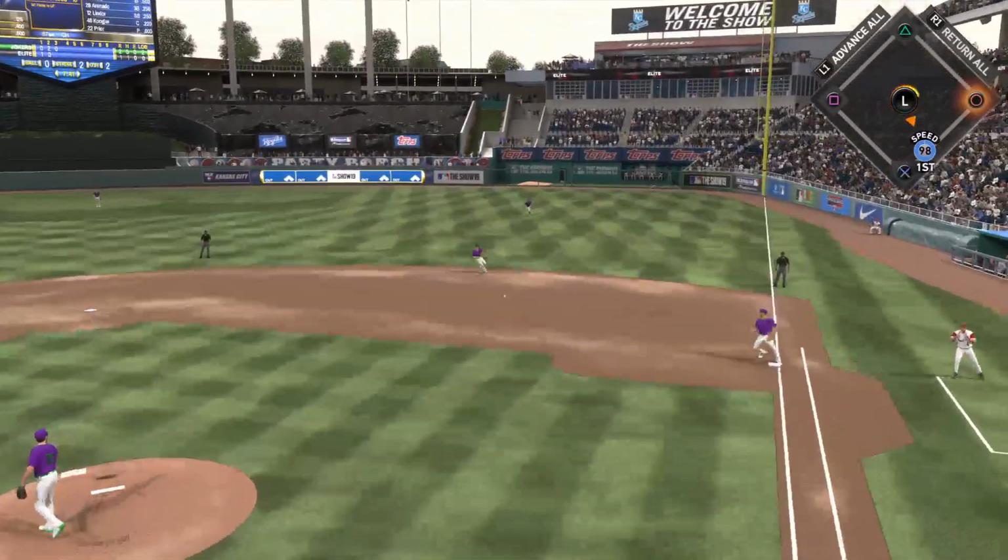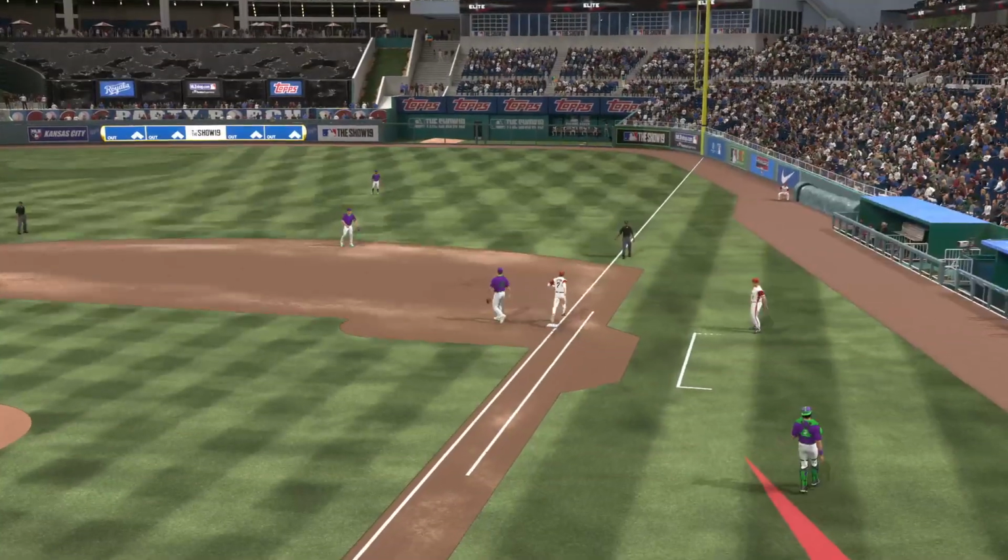This now is hit to second. Does he have another 1-2-3 inning? He does. Eight in a row he's set down.